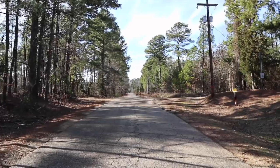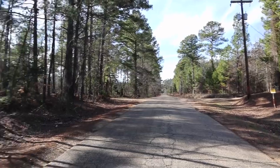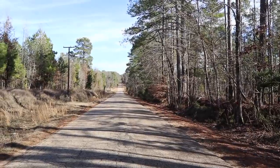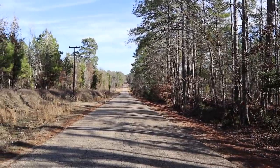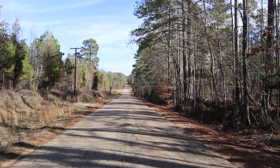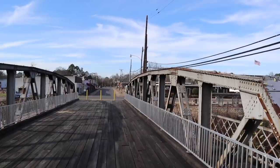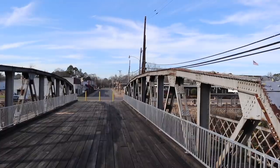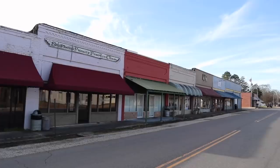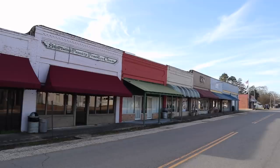Solitude. It's an odd feeling. You're just zipping along, and there's no other traffic, no other cars, no other pedestrians. Just the open road and woods. Lots and lots of woods. The bridge that automobiles used to use to get into Stevens has been rerouted. What you're seeing straight ahead is downtown. The far end is the post office.